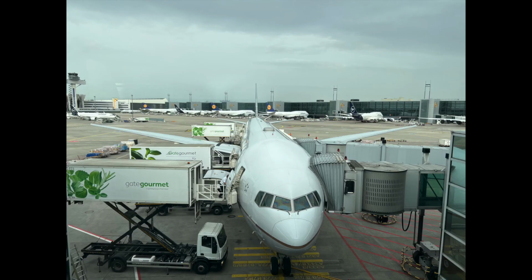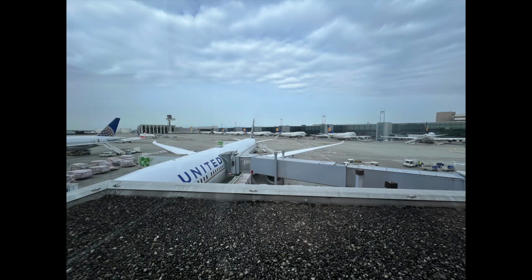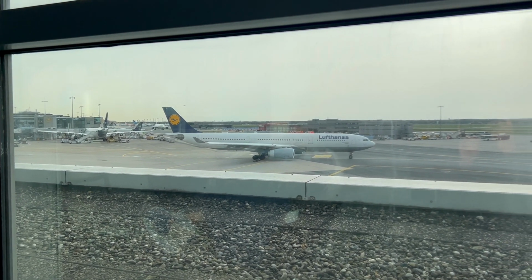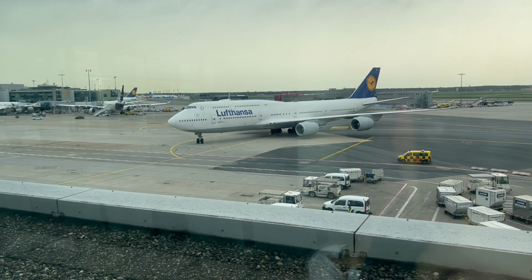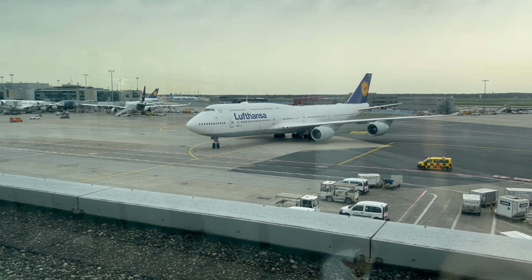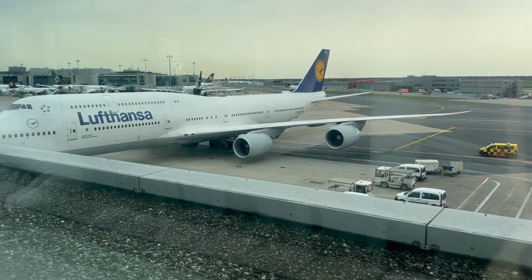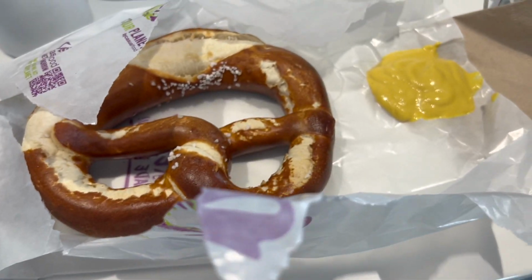as the purple seats. We're on a Boeing 777-300ER for our journey today, and we're getting in some great ramp views early on, especially the 747, which is actually the exact plane that I flew on for my very first video in Lufthansa's first class. Go check out that video if you're interested.